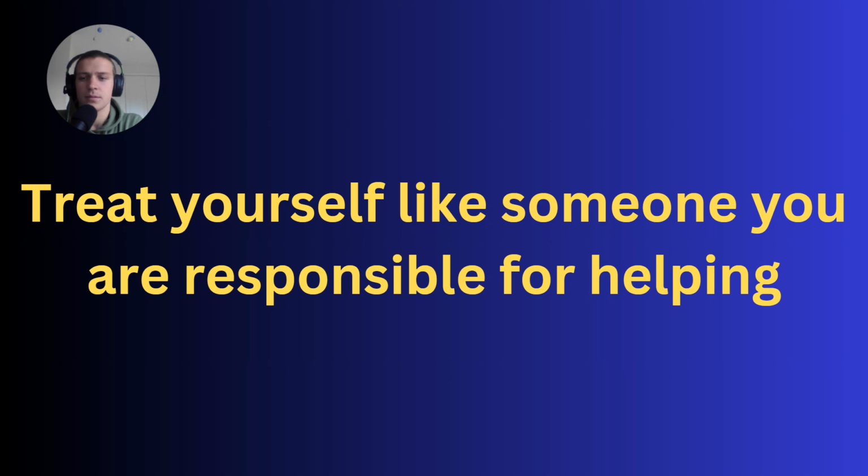Well, there's this book. I'll show you. There's a book by this guy called Jordan Peterson. It's called 12 Rules for Life. Okay, that's the wrong way around. Great. 12 Rules for Life. One of the rules is treat yourself like someone you are responsible for helping. It's a really good book, by the way, and I especially enjoyed that chapter. Let me give you a quick summary of what it's about. Treat yourself like someone you're responsible for helping.